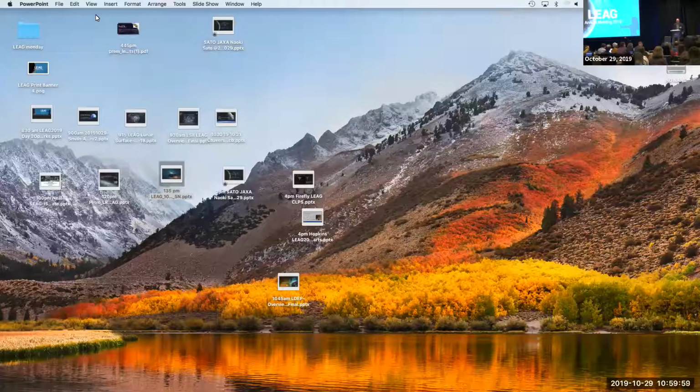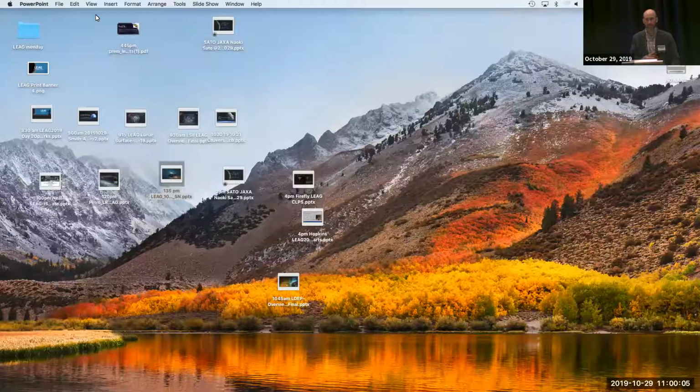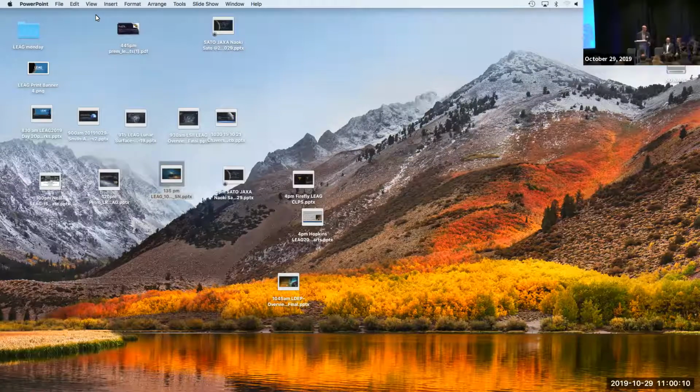We have 3 representatives from some of our international partners. Directly to my left, James Carpenter from the European Space Agency. We have Naoki Sato from JAXA, and Timothy Haltigan from the Canadian Space Agency.